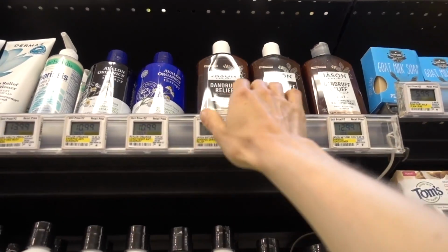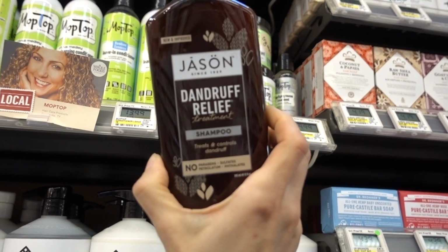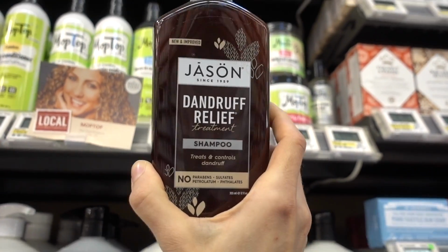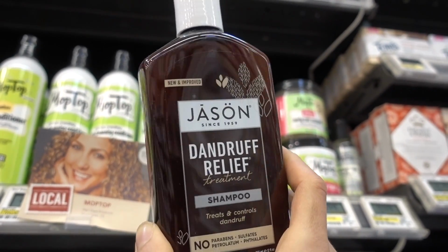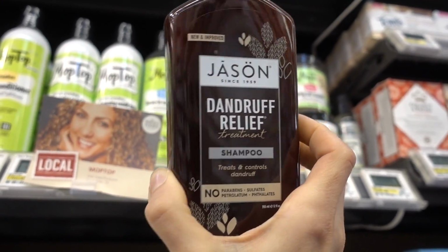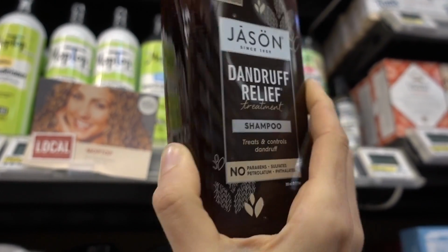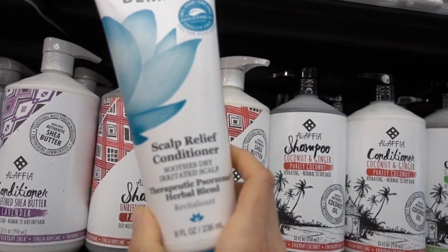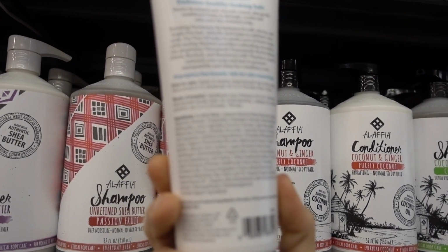Oh, but side note, this Jason's Dandruff Relief Shampoo, I mentioned this in my scalp care video. These are pretty good anti-dandruff shampoos for those of you looking for the cruelty-free vegan products. I actually don't know that this is vegan. I think it is. I believe it is. What about the Derma E one? I like Derma E's sunscreen. I reviewed it for you all a while ago, but there aren't a whole lot of their products that I recommend.